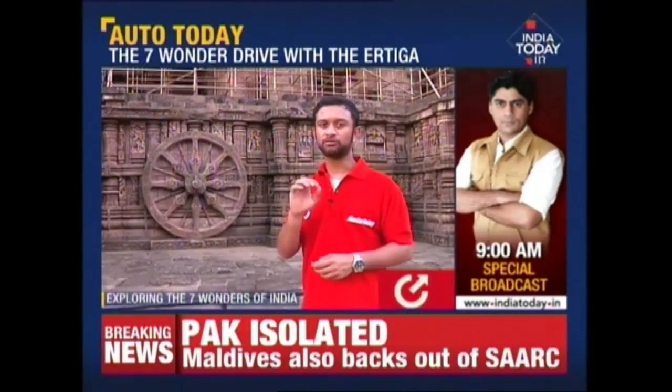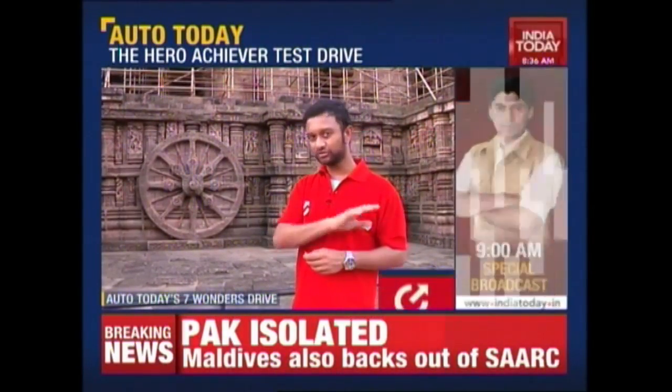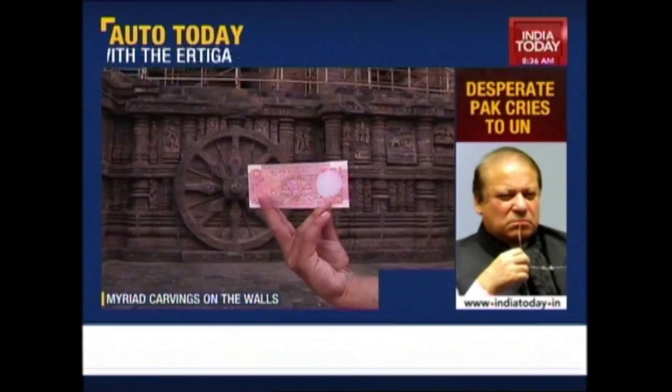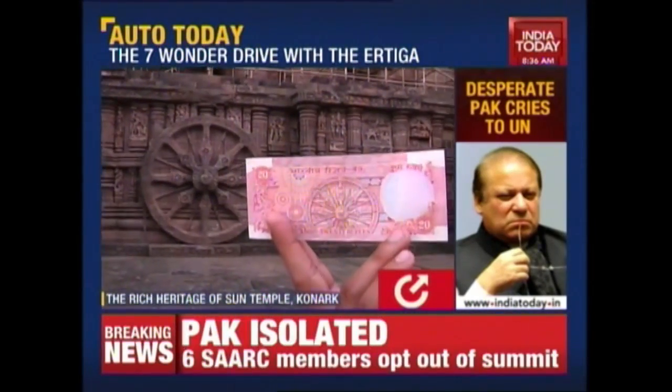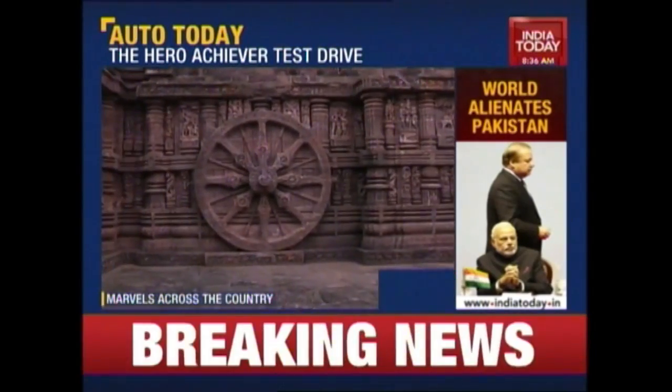This is really cool. You've probably been looking at a bit of the Sun Temple all your life. The 20 rupee note actually has one of the wheels of the chariot on it, and it doubles up as a sundial, accurate to the minute.